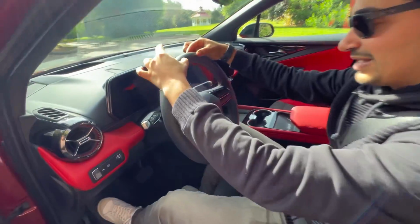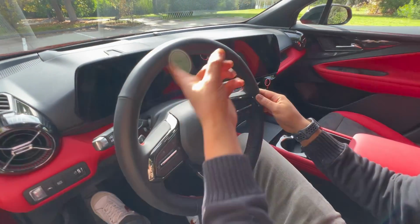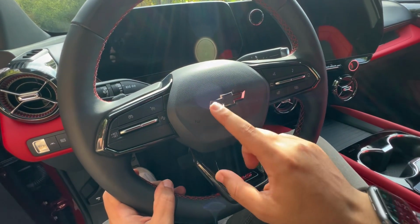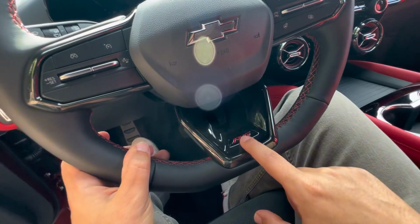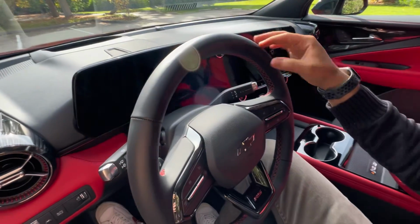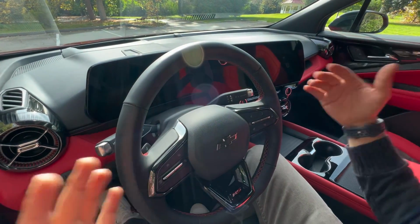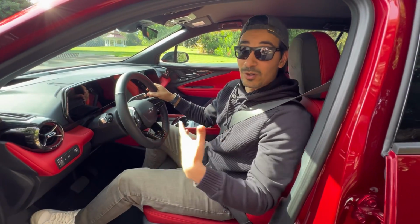Going on to the steering wheel, you get this nice leather-wrapped heated steering wheel with nice contrast red stitching on the inside. And then all your buttons are nice and conveniently placed down here. This one does have a nice black bow tie over here and your RS badging down there, but you do get the option to get Super Cruise on here. If you'd like it, it will be available depending on how you option your Blazer EV. So just know you will be able to get that for hands-free driving, which is super nice. But with that, let's hop into the second row and see what you get as far as legroom and practicality.